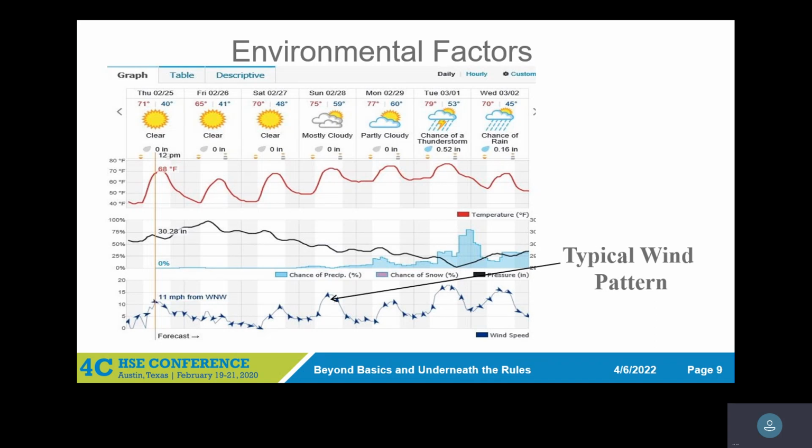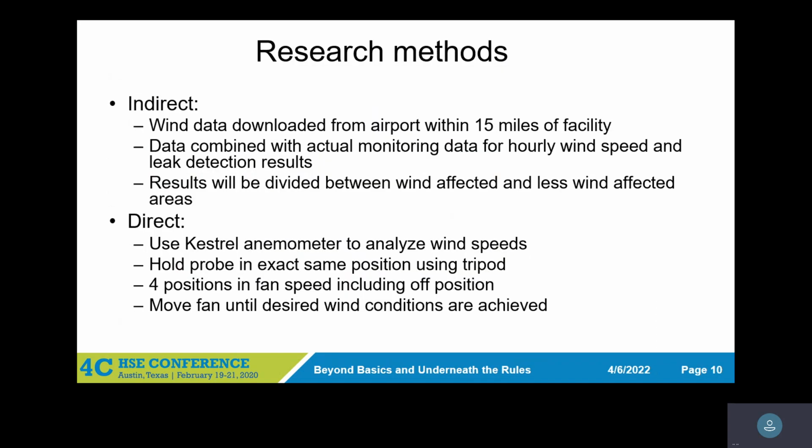You might know where I'm going with this. But anyway, I did a few different research methods. I did an indirect and a direct. The indirect is I downloaded a lot of data, I think I used GBR data. It's a huge refinery down on the Gulf Coast, if you're not familiar with it. A lot of data points. I was able to compare it to airport wind data that was less than 5 miles away.